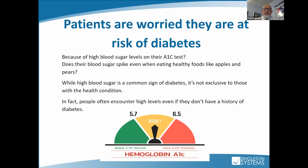So while high blood sugar is a common sign of diabetes, it's not exclusive to those with this health condition. In fact, people often encounter high levels even though they don't have a history of diabetes. And so I always ask them, did your parents have diabetes? No, they didn't. I said, well, congratulations. You are the first person in the family to develop diabetes because of the diet. So we want to make sure that we're getting tested and then start eating well.